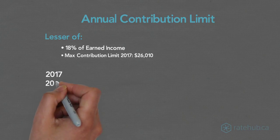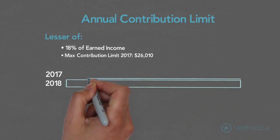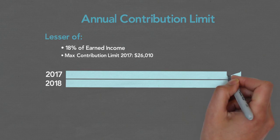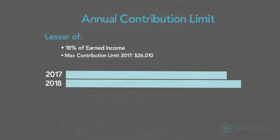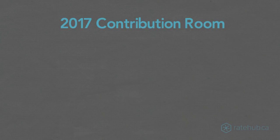It's important to remember that unused contributions are carried forward each year, so don't worry if you're unable to max out your yearly contribution. Any unused contribution room will continue to accumulate each year until you're ready and able to contribute more. So how would you calculate your 2017 contribution room?